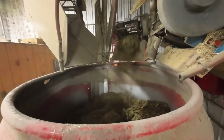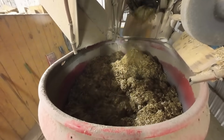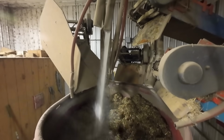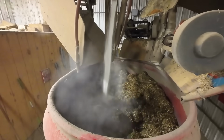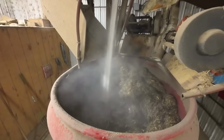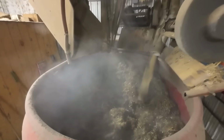Triticale's still running here. Some mineral, a little bit of soybean meal.